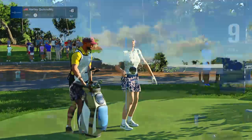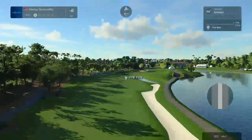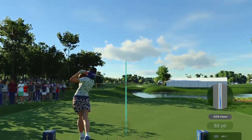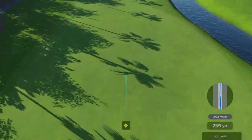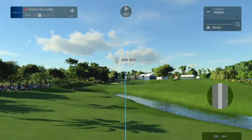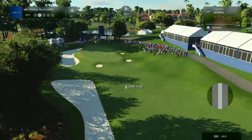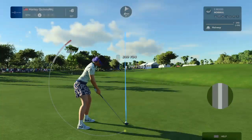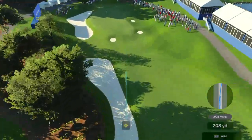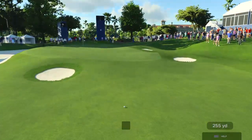The final hole on the opening 9 at TPC Sawgrass Stadium course, Rich, is a clever 3-shotter. Par 5, 583 yards from the back. Most players will play this as a 3-shotter. Just find the fairway out to the left. Second shot out to the right sets up a very simple third shot to a very narrow green. Miss it right or left, good luck getting it up and down.